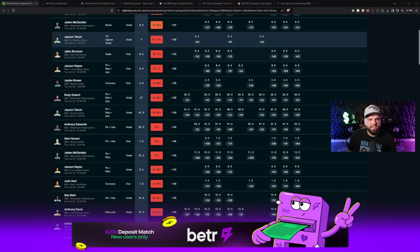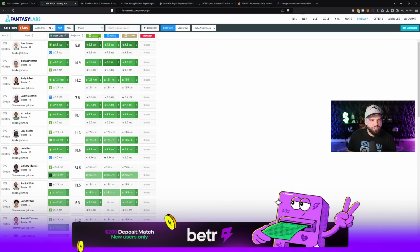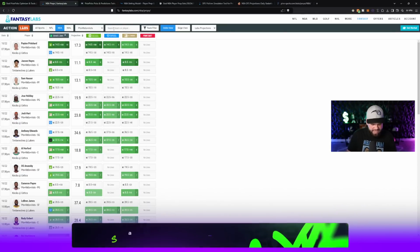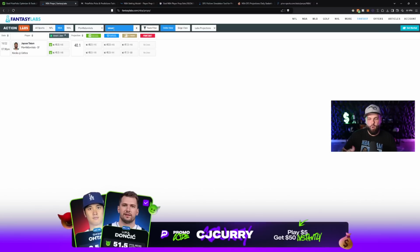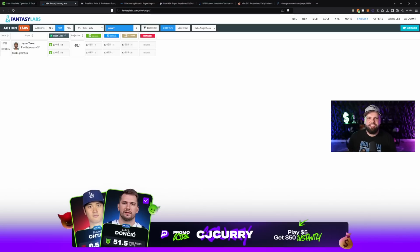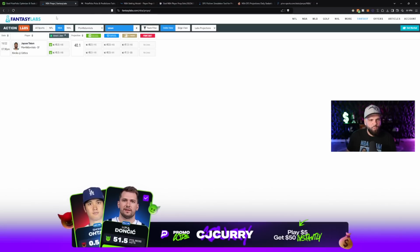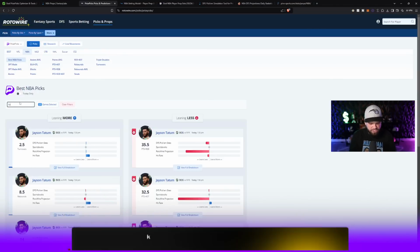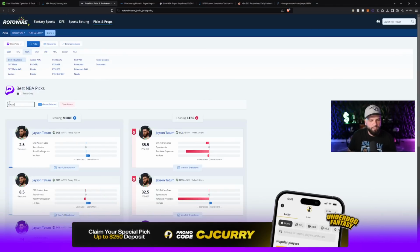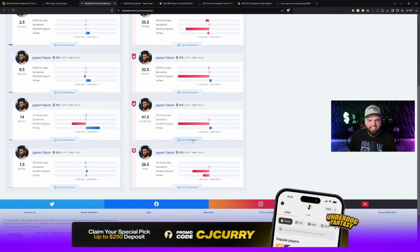Now, when you take a look at some of the top NBA projection models, such as this one, which is Fantasy Labs, and you type in Tatum's name, you're going to see a projection of 40.1 points, rebounds, and assists. So that does indicate that they expect him to have less than 42 PRA. Of course, if he gets 42 or more points, rebounds, and assists, we're in trouble, and we don't want him to have 42 or more. Checking the second projection here, because every projection model is just going to be a little bit different from one model to the next, this one is RotoWire.